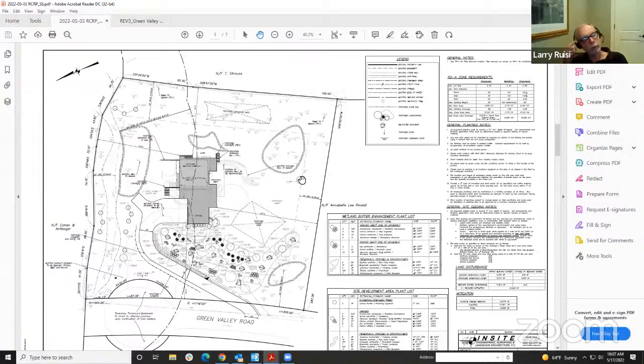Yeah, I kind of agree with Adam. I mean, this has been around for a while. It's gone through a lot of review. I think it's okay at this level because of the history and everything that's been done to date. Yeah, and this property has been not functioning for years. It would be nice to get something built here.